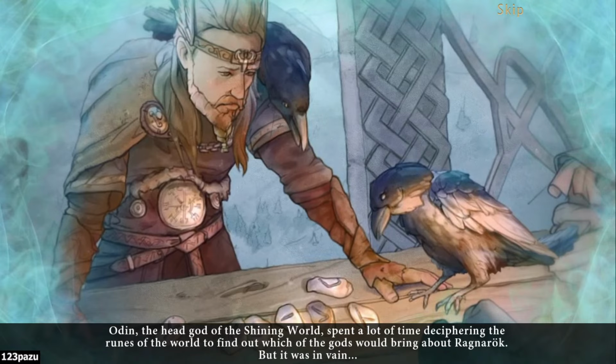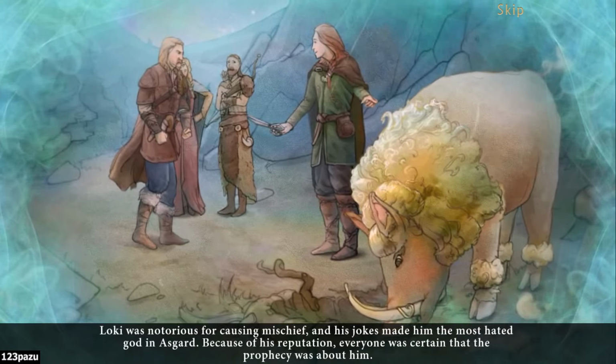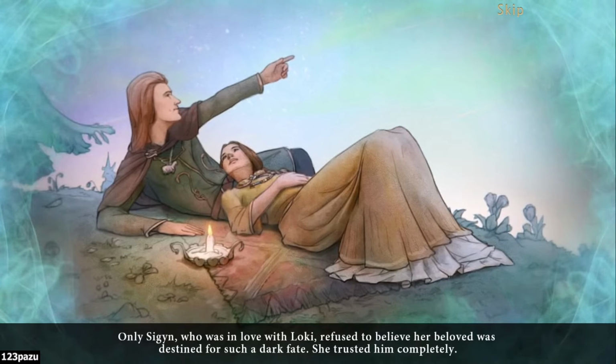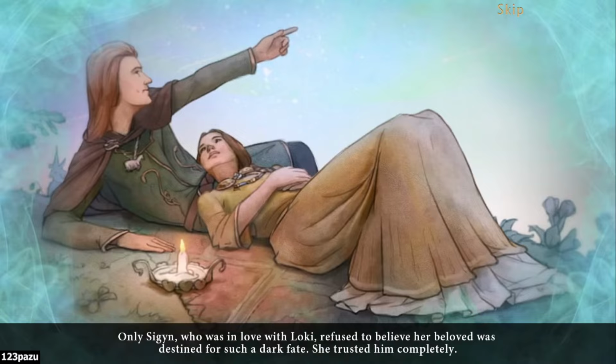Loki was notorious for causing mischief, and his jokes made him the most hated god in Asgard. Because of his reputation, everyone was certain that the prophecy was about him. Only Sigyn, who was in love with Loki, refused to believe her beloved was destined for such a dark fate. She trusted him completely.